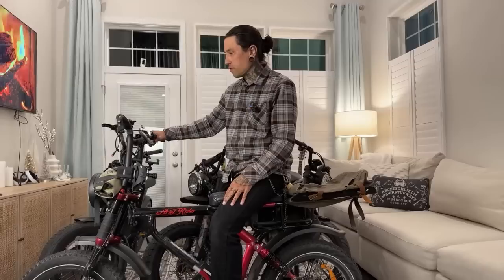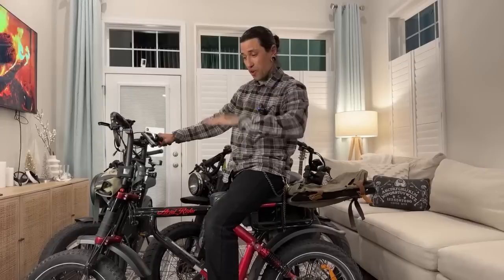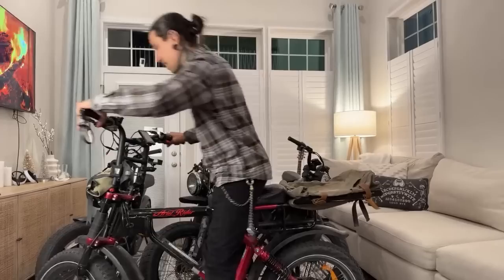They have tons of torque. The speed I hit on the 1100 was about 32 or 33, and then on the 750, I think I hit like 26 miles an hour. But the torque on the 750 is insane. It got me up hills that were super steep that none of these bikes could get me up. Starting from the very bottom, it just kept pulling me. So watch my Zeus 750 review. I was so surprised at how that thing performed off-road and everything.